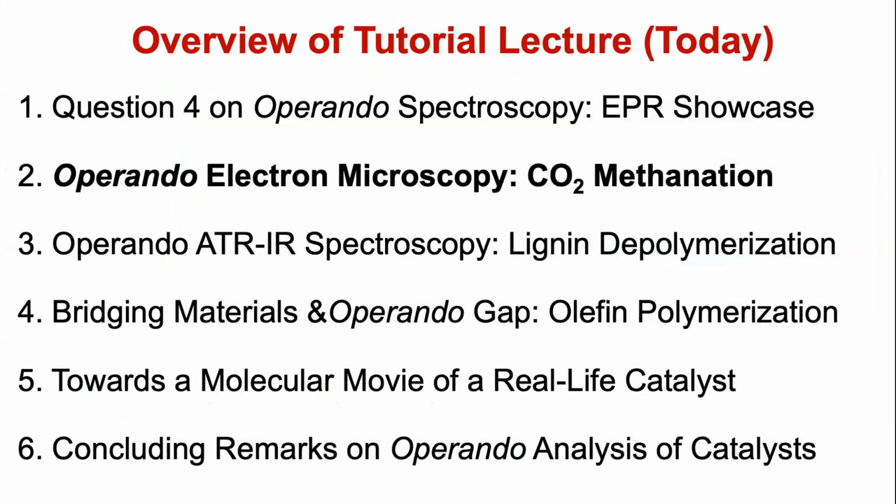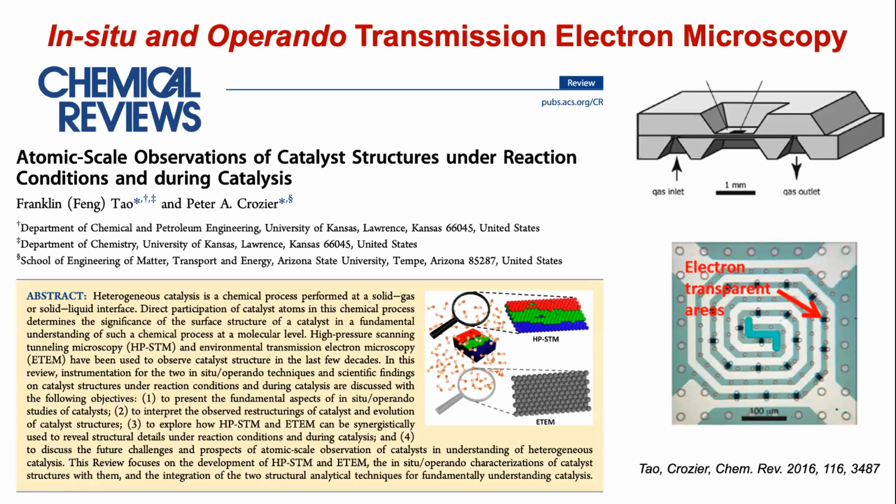Today, I want to put a lot of emphasis, as I mentioned, on infrared. I already discussed transmission, diffuse reflectance, ATR will come. But before that, I want to discuss a technique which is also emerging and is getting very popular, which is operando electron microscopy. And I will show you an example, which is CO2 methanation from our own work, which we did in collaboration with Sara Bals of the University of Antwerp in Belgium.